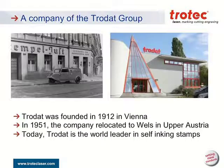To start out with a little bit of background information on Trotec, Trotec is part of the Trodat Group, which is a company that was founded in 1912 in Vienna, Austria. In 1951, the company relocated to Wels in Upper Austria. Today, Trodat is known as the world leader in self-inking stamps.